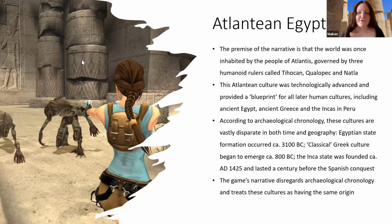But like I mentioned, for this premise to work, they have to disregard the archaeological chronology, because according to archaeological chronology, the Egyptian state emerged more than 4,000 years before the Incas, because the Inca state was founded approximately 1425 AD, and it only lasted a century before the Spanish arrived. So here we're talking about a culture that is geographically isolated from both Greece and Egypt, but it's also very distant in time from them as well.